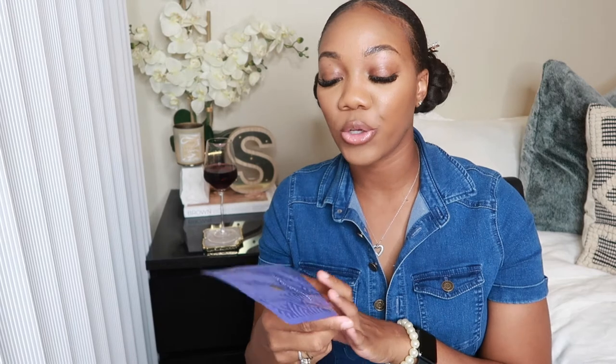Next, I want to talk about, y'all already know what it is, this mask. I have to include it in whatever I do, whatever I say, whatever I promote. I don't know how many times I have to tell y'all to get this mask and be blessed. This is the Tatcha sheet mask, a luminous dewy skin mask. Y'all, this is not a new mask, but this mask has changed my life, has changed my skin.